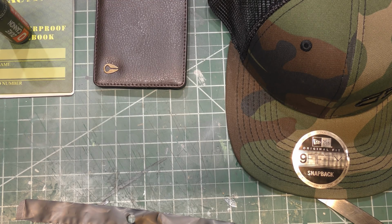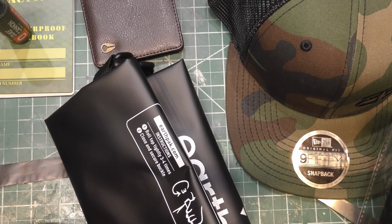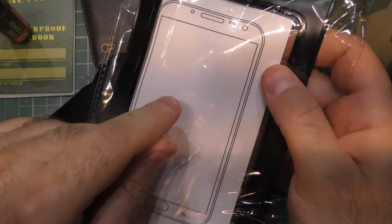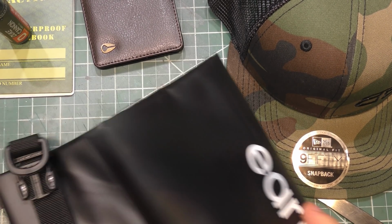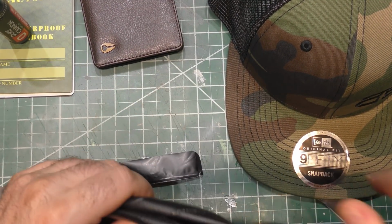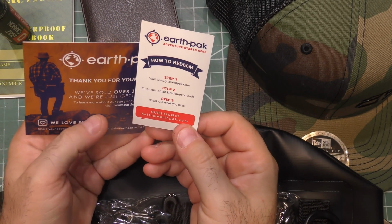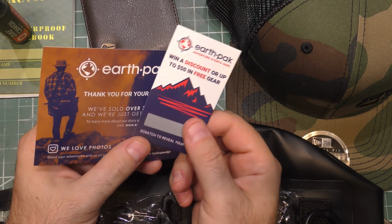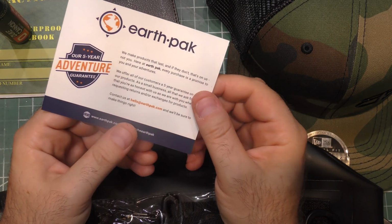But yeah, this one comes with a little phone case. So there's a little dry bag for your phone, and you can use your touch screen while it's in there. Oh, what is this? How to redeem. Earth Pack Adventure starts here. Okay. Oh, it's a scratch and reveal. Thank you for your purchase. It's a dry bag thing.